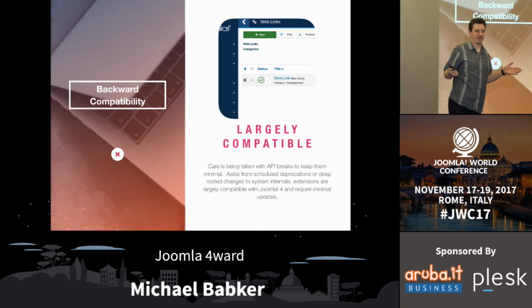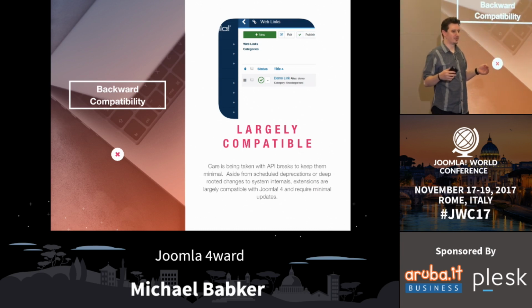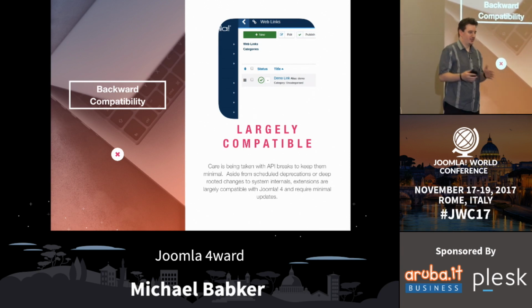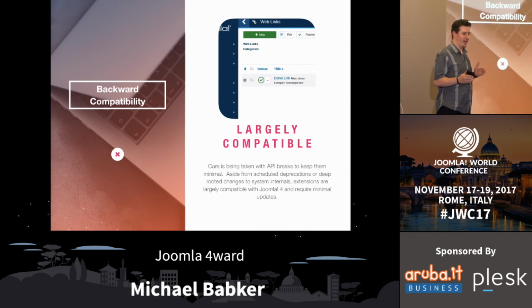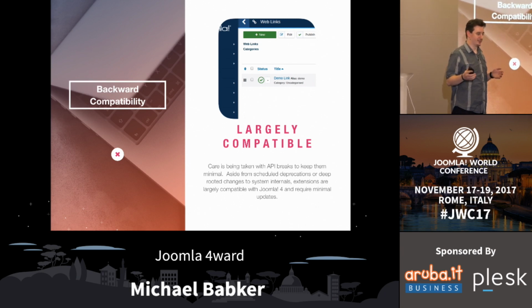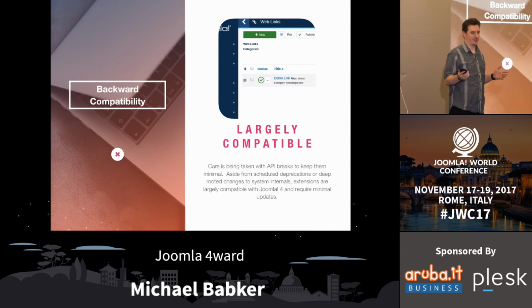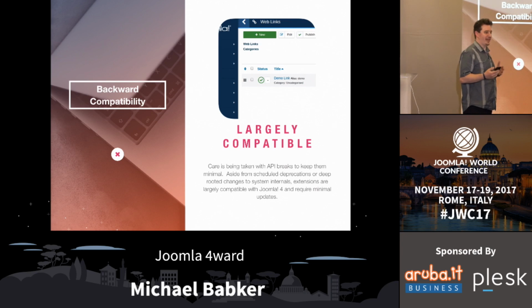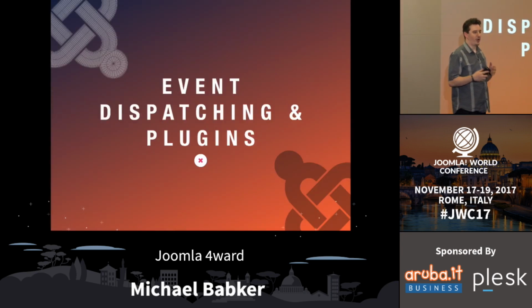We are making BC breaks. We are making some internal improvements, but like I was saying, Joomla 4 and Joomla 3 are going to be so largely compatible at the API layer that really the majority of your effort for migrating extensions should come into the UI layer. And if that's the worst BC break we have, then I think we're doing a pretty damn good job.